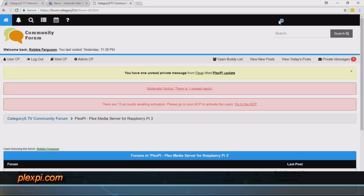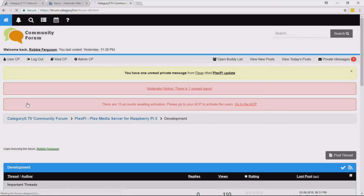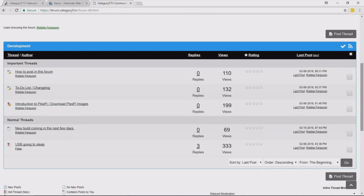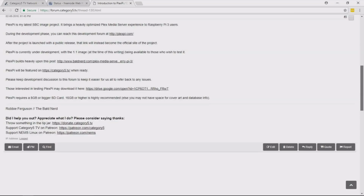PlexPi.com. And when I go there, right now, we haven't built a website for it yet. It just takes you to the Category 5 community forum, and you'll see a development forum here because it is under development right now. And if you scroll, there are 3 sticky posts. One of them is Introduction to Plex Pi and Download Plex Pi Images. And when you go there, there's a brief introduction as to how it works, how to follow along with the steps, and of course, where you can download it as well.